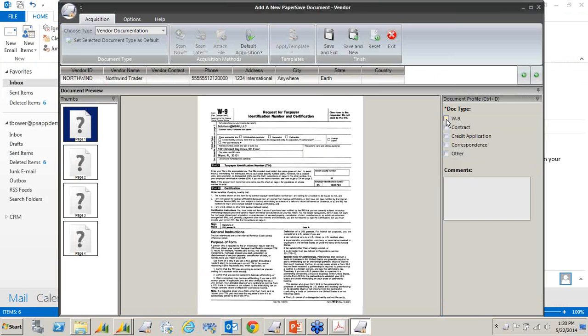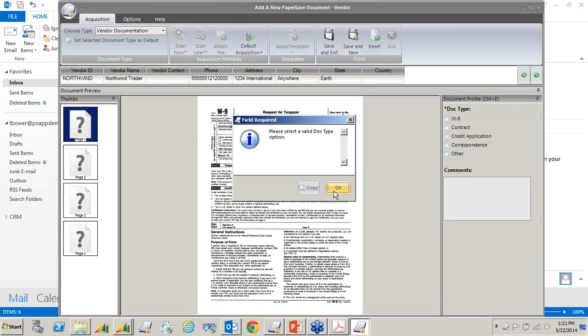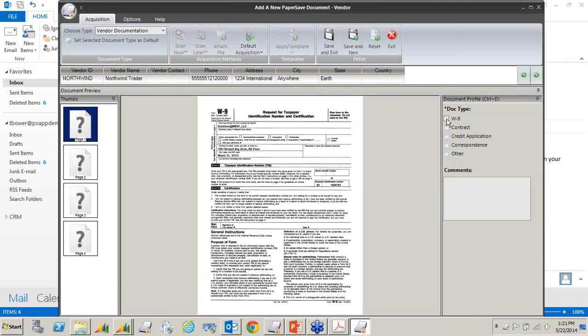So I can use Outlook, I can use drag and drop, I can browse out and attach, I can use scan now, scan later, or attach a file. The nice thing is the end result is the same. The documents are all stored consistently based on your business rules.